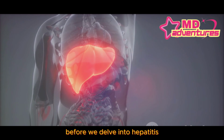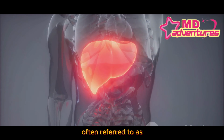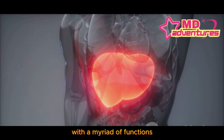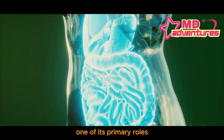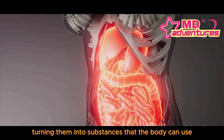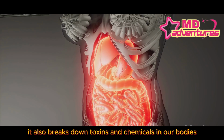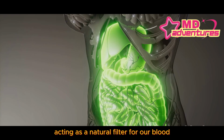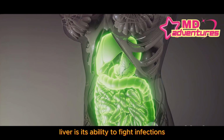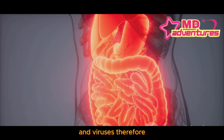Before we delve into hepatitis, let's comprehend the crucial role the liver plays in our bodies. Often referred to as the body's chemical processing plant, the liver is a powerhouse organ with a myriad of functions. One of its primary roles is to process the nutrients from the food we eat, turning them into substances that the body can use. It also breaks down toxins and chemicals in our bodies, acting as a natural filter for our blood. But perhaps one of the most remarkable functions of the liver is its ability to fight infections. It does this by producing proteins that help our bodies ward off harmful bacteria and viruses.